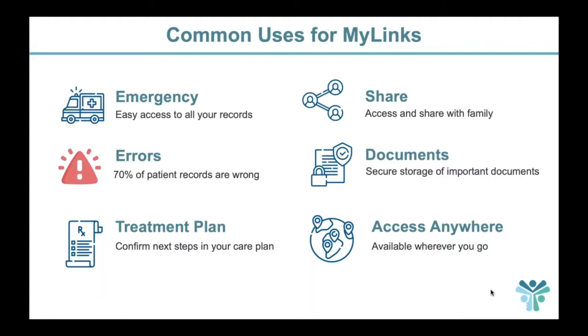And then you can also store documents in MyLinks. MyLinks gives you a place to store anything you can upload: images, a driver's license scan, insurance cards, or maybe medical records that didn't necessarily get ingested through MyLinks. Maybe you got a file from your doctor that you wanted to store. So there's a documents area where you can store that.